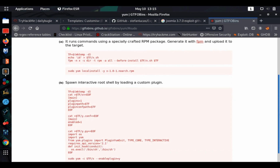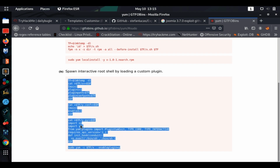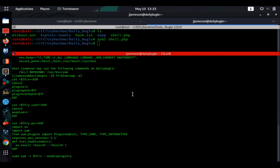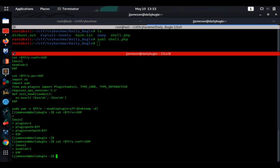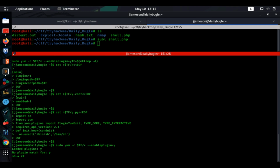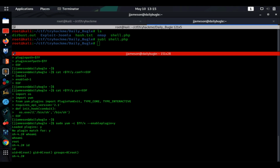We can just actually copy this entire thing right here, and by using this, we should be able to become root. Go ahead and hit enter. It's gonna take a little bit. And now we're root. So if I did whoami, we're root. Even if we did id, you can see root. So we just elevated our privileges to root.